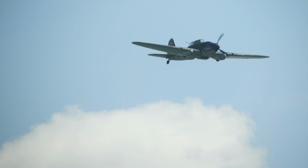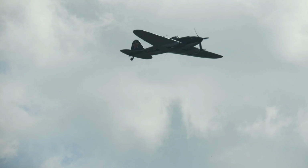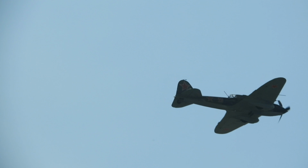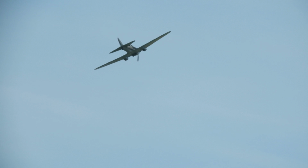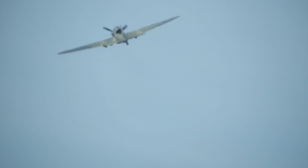Aircraft capable of a maximum speed of 405 km an hour. Quite a heavy aircraft, all that weight of 6 tons. The original version, single-seat aircraft. This one, of course, the 2-seat version, with the addition of a gunner behind the pilot facing aft to protect the tail of the aircraft.